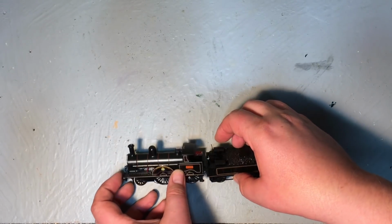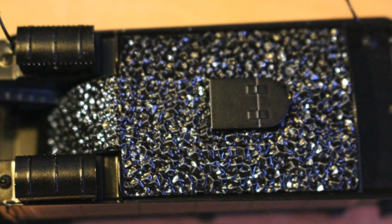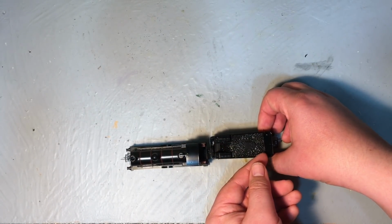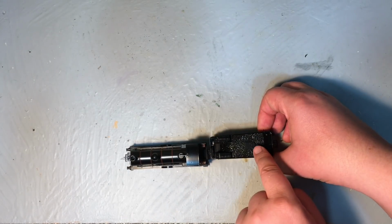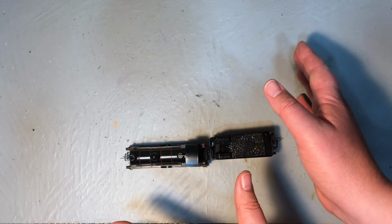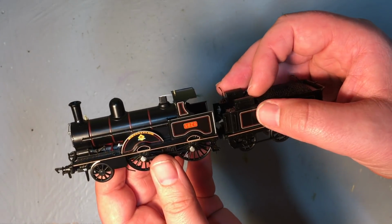The tender too features an all-metal casting here in the top. It's held in place by this water filler in the centre, and if you do want to take this out, underneath there is a modelled representation of the empty tender, but you have to take out the water filler to be able to remove it, so it does mean it doesn't fall out willy-nilly when you turn the locomotive upside down.